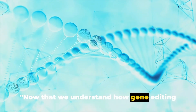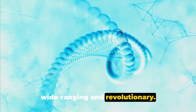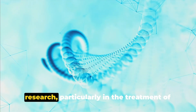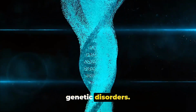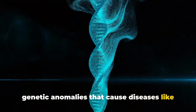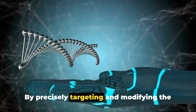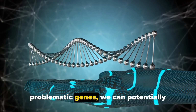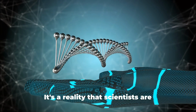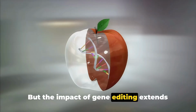Now that we understand how gene editing works, what could we use it for? Well, the applications of gene editing are wide-ranging and revolutionary. The most significant advances are occurring within the realm of medical research, particularly in the treatment of genetic disorders. Imagine a world where we can rectify the genetic anomalies that cause diseases like cystic fibrosis, sickle cell anemia, or Huntington's disease. By precisely targeting and modifying the problematic genes, we can potentially eradicate these conditions. This isn't a far-off dream. It's a reality that scientists are striving to achieve every day.